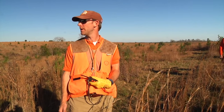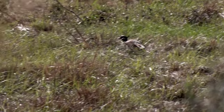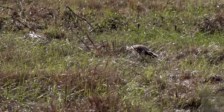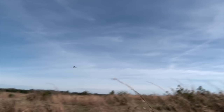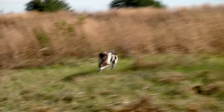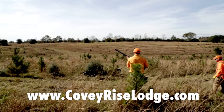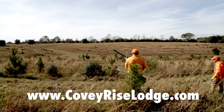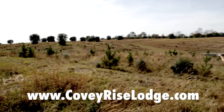We do hunts with father-sons and families, but we also do a lot of corporate events, corporate hunts where people are entertaining and so forth. Because we can control a lot of the situations, it's a great learning experience for a father-son or a father-daughter to come on. So we do quite a bit of family, but we also do corporate or anybody who wants to just have a fun experience.